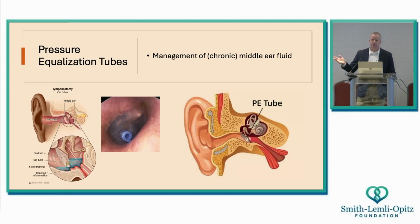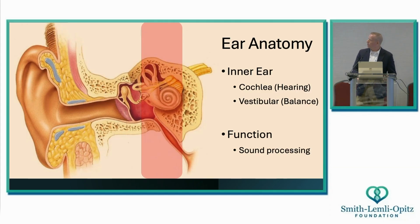In large part, and I'll show you a picture a little bit later, it's because their eustachian tube probably doesn't function quite as well as it should, simply because of the orientation of the eustachian tube itself. It's a little bit more horizontal in nature than in adults. And there may be some problems with the muscles that actually control the eustachian tube as well. But I'm going to move on from the middle ear and go to the inner ear.